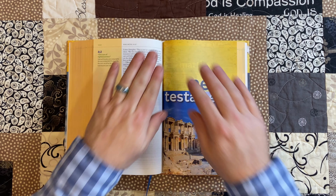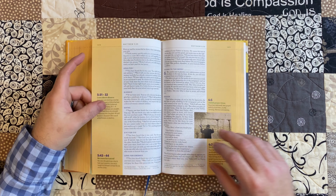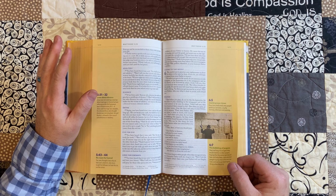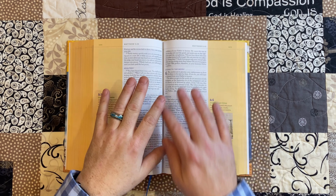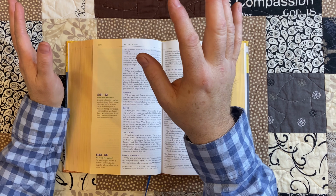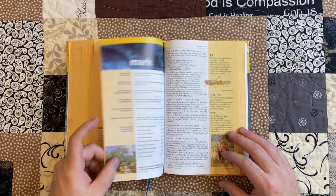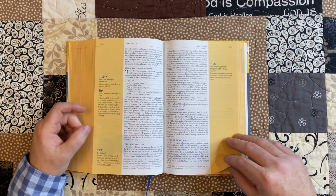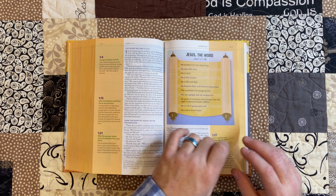Malachi. Going into the New Testament, as we get in, we will see that this is a black letter Bible, so the words of Christ are in black, which I don't see being too much of an issue, especially with the color scheme that they have for this Bible. That red would probably detract a little bit from it, so it keeps that nice clean look, which I do appreciate. Tons and tons of pictures and other study elements here. This is very nice with all these charts and graphs.